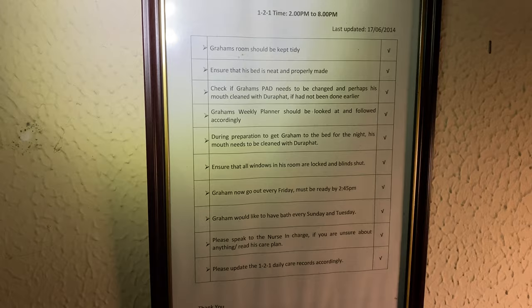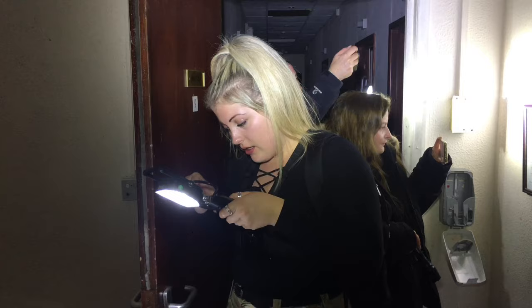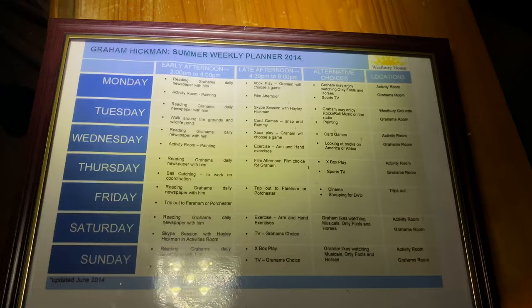They've said that before. It's like written by a bloody illiterate sort of fool, this. My God. That's crazy. There's another one here as well, for him. Summer Weekly Planner 2014. Read Graham's daily newspaper with him, activities and painting. It's literally got his life on it. Look, everything he likes to do, or would have liked to do, sorry. Updated June 2014. Wow, it's literally got his whole life, everything. That is crazy. Private personal information that probably shouldn't be left behind.